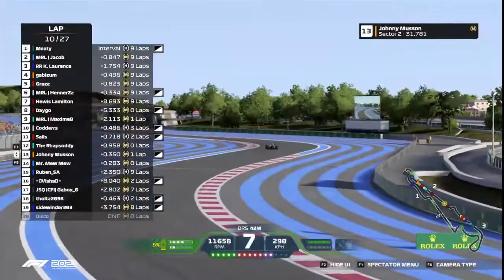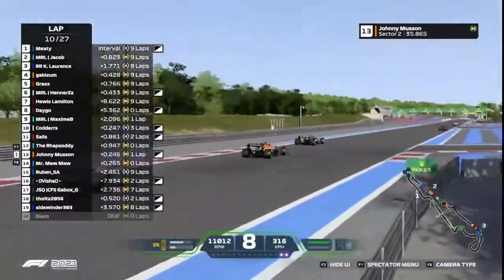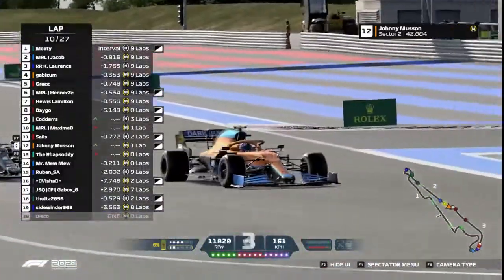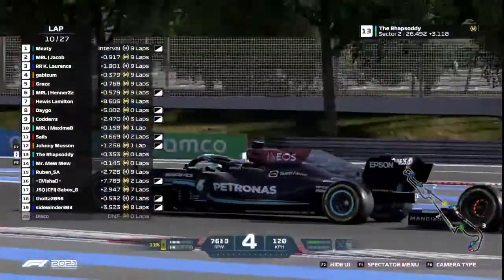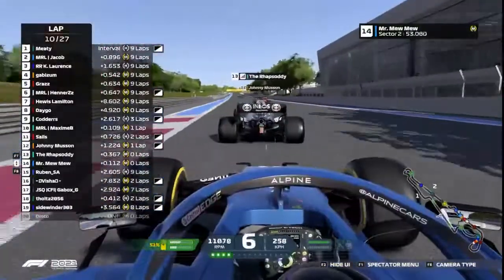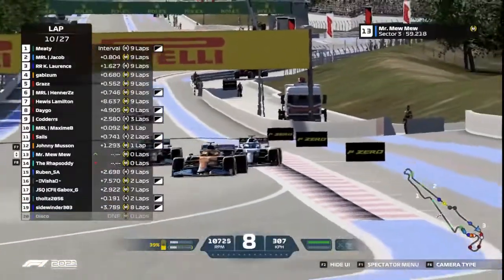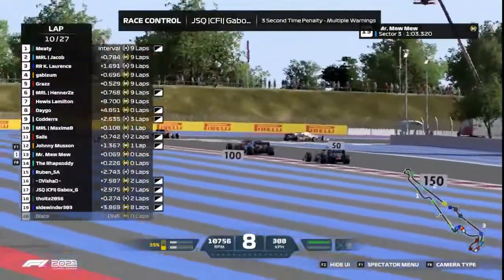But yeah, let's go back down the order a bit. We have Johnny Musin right behind Rhapsody now. Sales ahead of them. Boxing early helped. Yeah, the undercut. Johnny's gonna go for the move into turn 8. Really nice there. Nice move into the Mew chicane. Mew right behind Rhapsody now. He's gonna go for it. It's turn 10, the old nemesis. He's gonna try it around the outside of turn 10. Can he get it done? Yes, he can. Wait, can he get both cars?